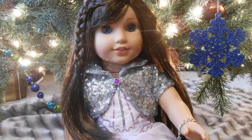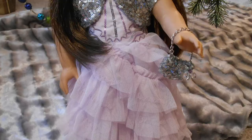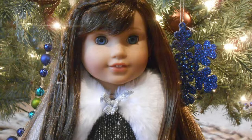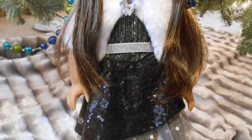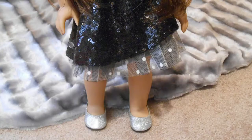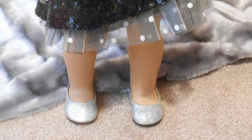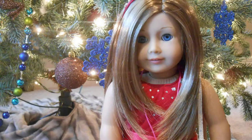Next we have Grace. Grace is wearing the 2015 in-store exclusive dress, and I absolutely love this dress on Grace. I put it on her year after year because she looks amazing in it, and you know, why not? Next we have Gracie. Gracie is wearing this little black holiday dress that was in last year's 12 Days of Christmas from American Girl. It was an exclusive dress, and I fell in love, so I had to get it, and I ordered it specifically for Gracie, so yeah, fun fact.